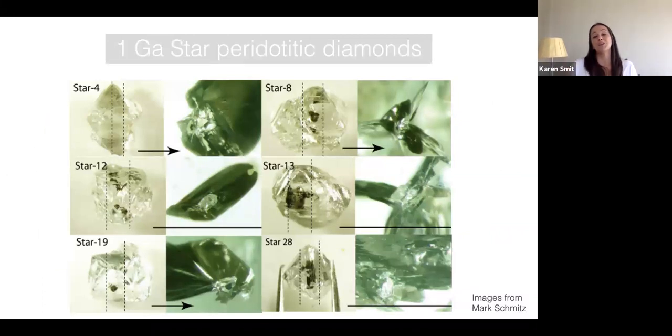Okay, so now moving on to the last diamond suite. These are diamonds from Star, and these are images from Mark Schmidt's, just showing how he sliced the diamonds to make the plates, and then showing what the sulfides look like prior to breaking them out to do the isotopic analyses. So these diamonds are around 1 billion years old.